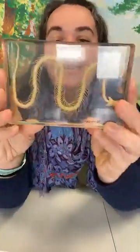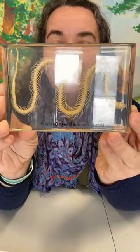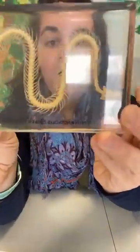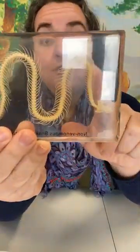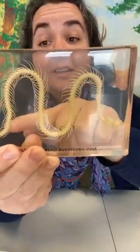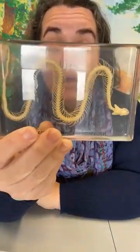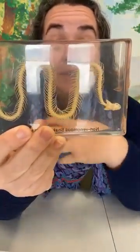And then the most neat thing here, another cool thing about the snake, they have lots and lots of bones in their bodies, starting with their skull, their head up here. And they have an incredibly long backbone, lots of little vertebrae stuck together with lots of little ribs that go the entire length of their body. And they are what helps protect some of the insides of their body.